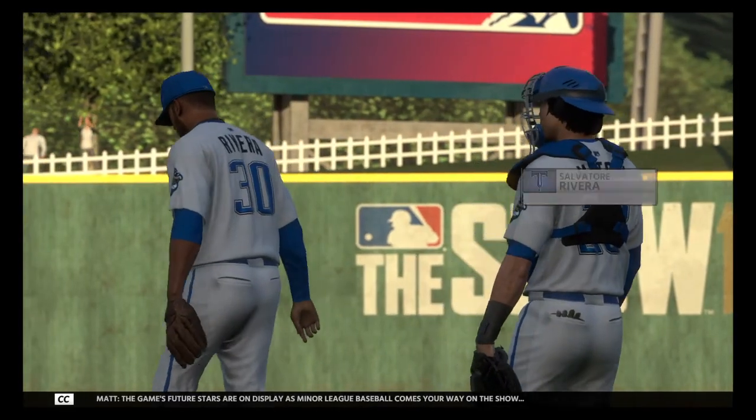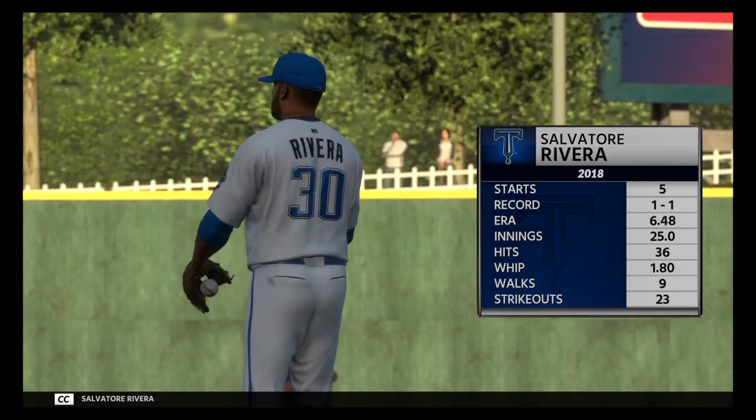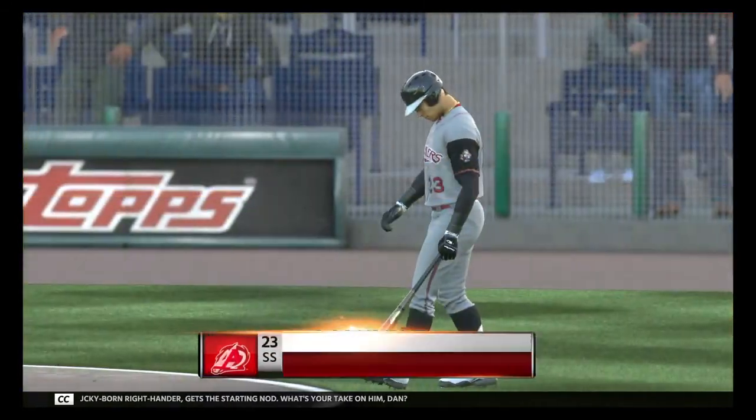The game's futures. Salvatore Rivera, a Kentucky-born right-hander, gets the starting nod. What's your take on him, Dan?